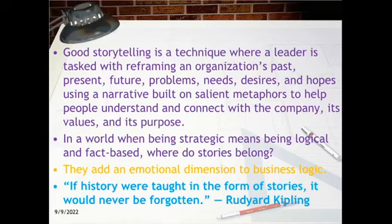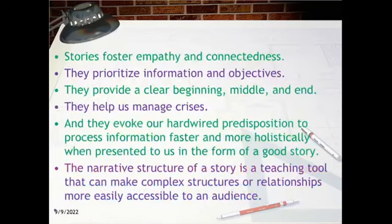If history were taught in the form of stories, it would never be forgotten. Rudyard Kipling. Stories foster empathy and connectedness. They prioritize information and objectives. They provide a clear beginning, middle, and end. They help us manage crisis. And they evoke our hardwired predisposition to process information faster and more holistically when presented to us in the form of a good story. The narrative structure of a story is a teaching tool that can make complex structures or relationships more easily accessible to an audience.